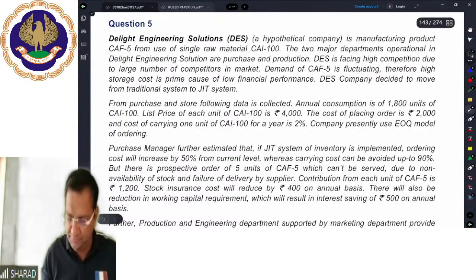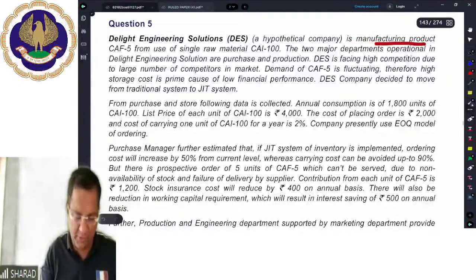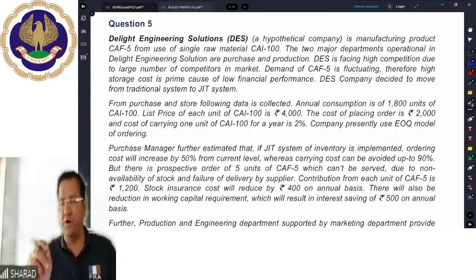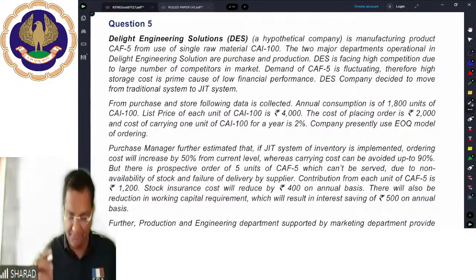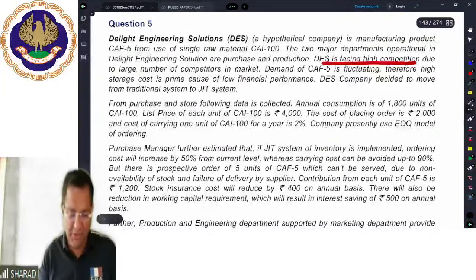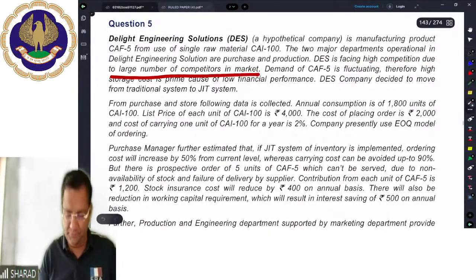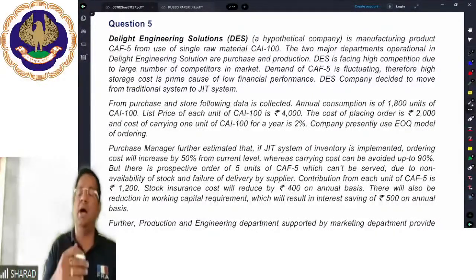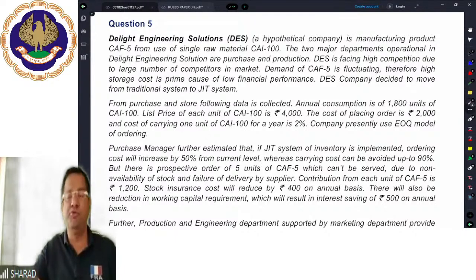Delight Engineering Solution is a manufacturing company. It produces CAF 5 from a single raw material, CAI 100. So the finished good is CAF 5, while the raw material is CAI 100. The two major departments operational in the company are the purchase and production departments. The company is facing high competition due to a large number of competitors in the market. Demand of finished goods is fluctuating widely. Therefore, high storage cost is the prime reason for low financial performance.